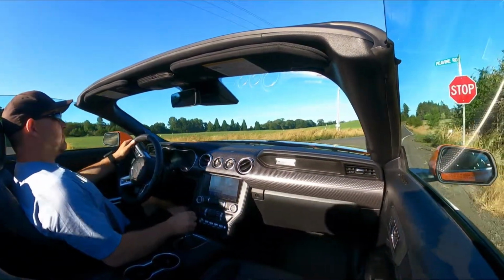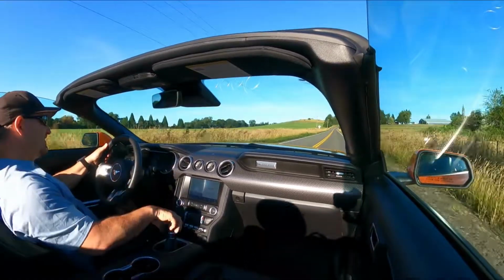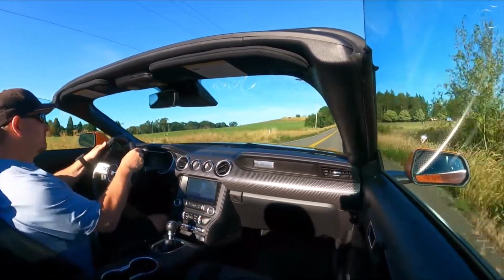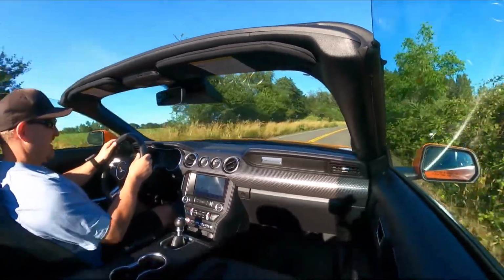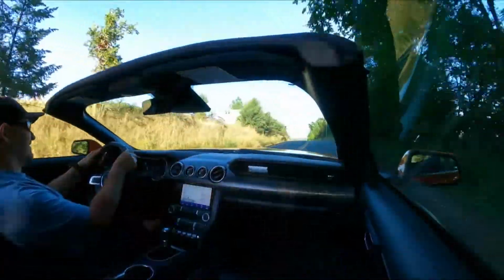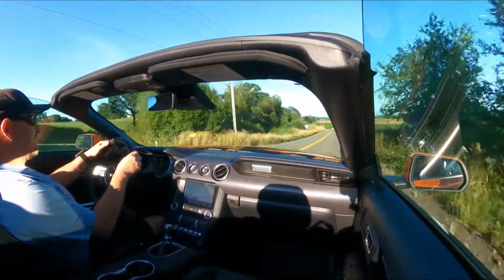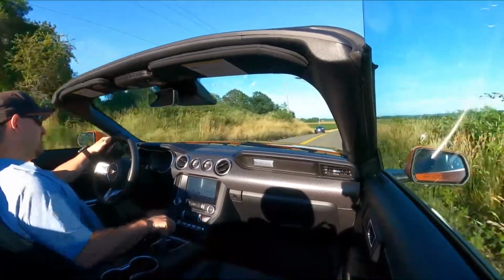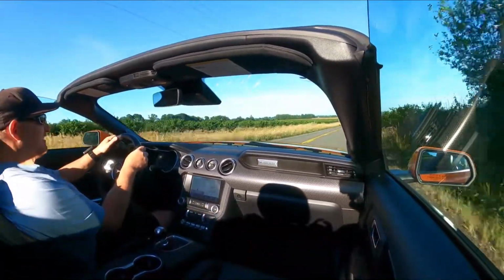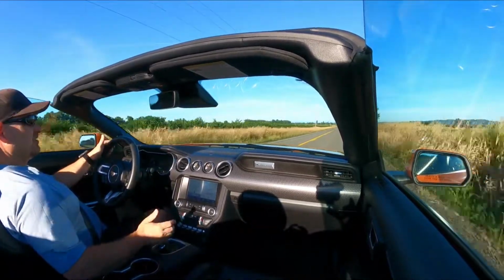Okay, we're gonna do one more pull here. I'm not gonna redline it, but we'll just let it scoot. It sounds so good. Can't help but enjoy the license and freedom, so we're not gonna do any high-speed driving with this car. But it sure is fun to accelerate fast, roll through those gears on a nice day. So we'll just brake again.